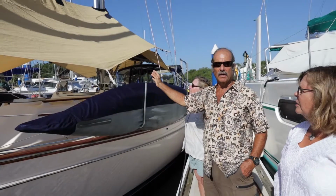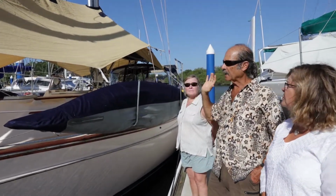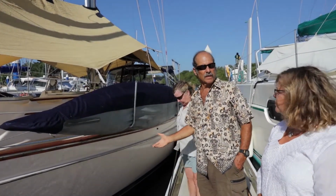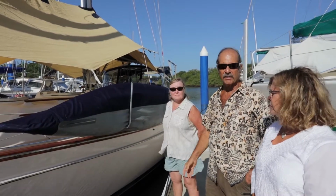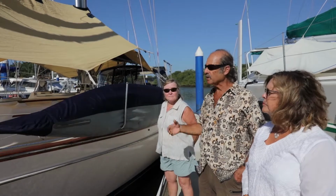Oh, that's a big help. So you don't have to be messing with any of the rigging. It'll come back and forth on its own as you tack into the wind. And so that is a really big advantage. It's less work, and it still gives you the advantage of having a staysail available to be another combination of sails. So we use it a lot motor sailing.